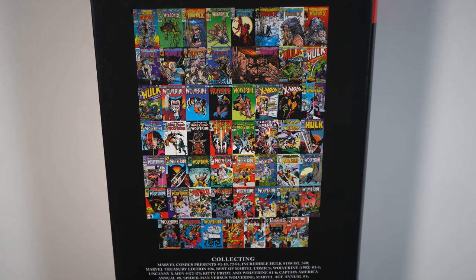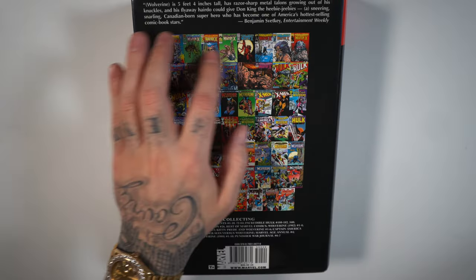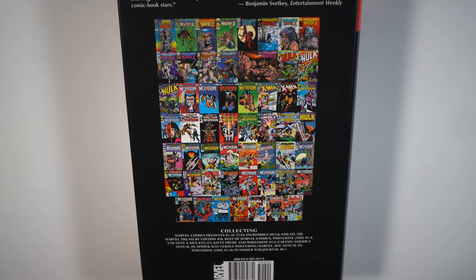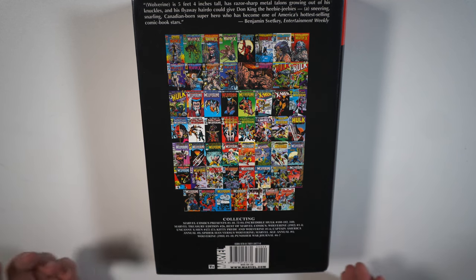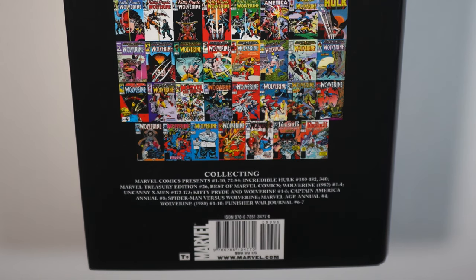So it collects Marvel Comics Presents 1 through 10. That's incredibly important. That is the Weapon X story. So although it came out after his first appearance, this is the first thing you need to know about Wolverine. It's the Barry Windsor Smith stuff. Then you get issues 72 through 84 as well, continuing that storyline. Incredible Hulk 180 through 182, his first cameo, first full appearance, first Wolverine story in comic books. Then they throw in a revisiting of Hulk versus Wolverine for Incredible Hulk 340.